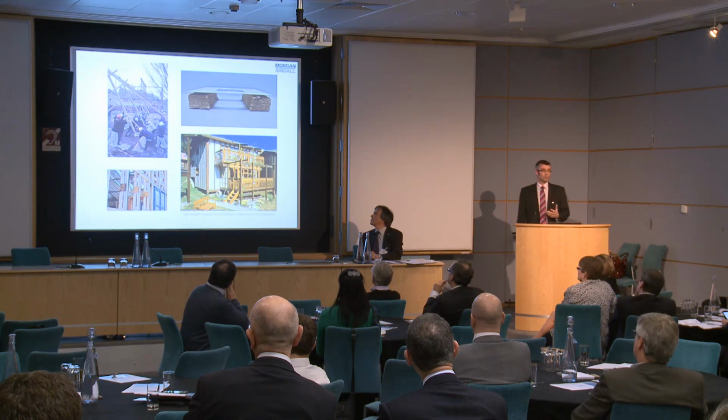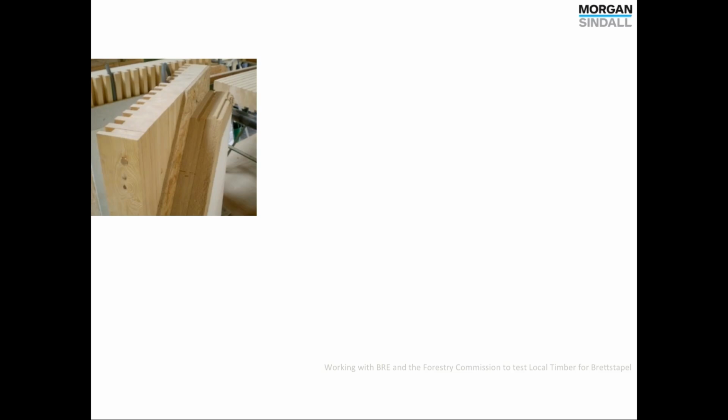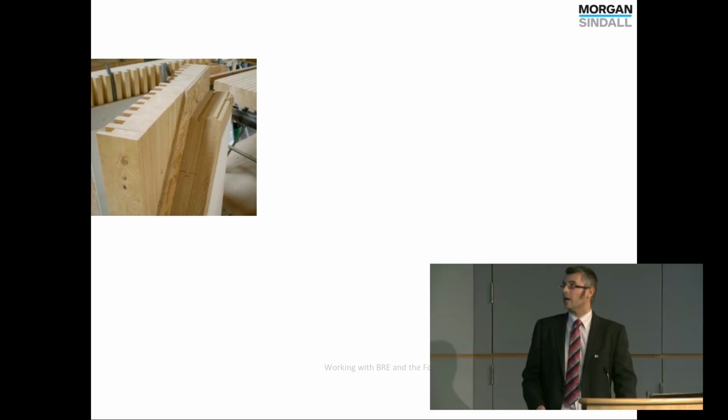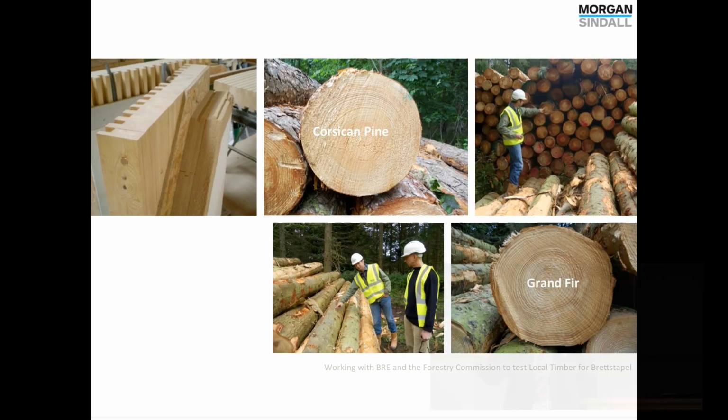Well, we took that on board, that report. The report wasn't part of the employer's requirements, but we were aware of the report. And we started thinking, well, maybe our structure should be lightweight. If our building is lightweight, then perhaps we can start looking at timber. We've borrowed the Brestapole idea, which is the picture there, and we've gone into the forest, and this is our design team selecting the logs that we've now got at this moment being tested at the BRE in their timber laboratories to find out what we've got and how we can use that.